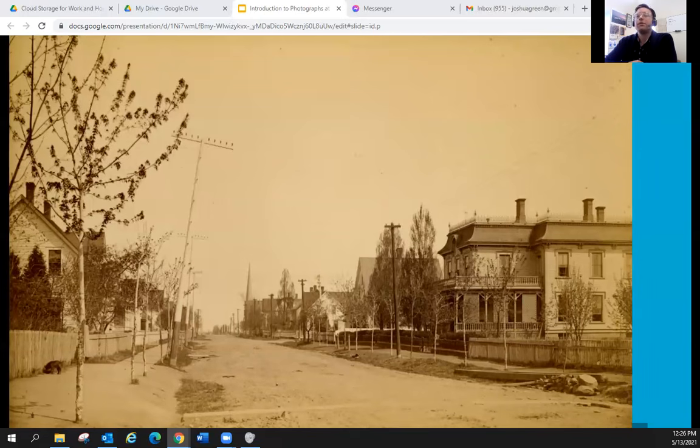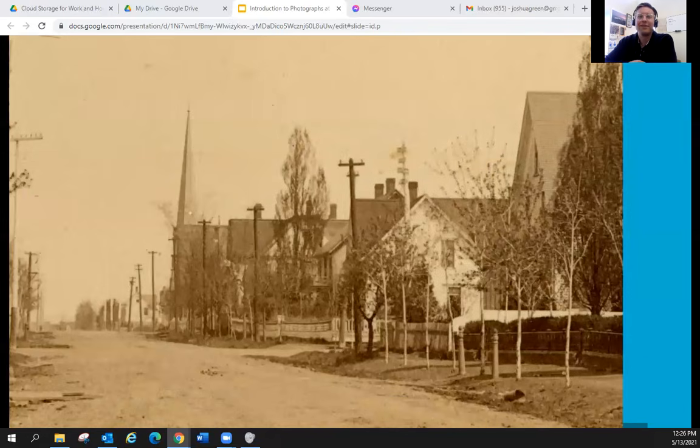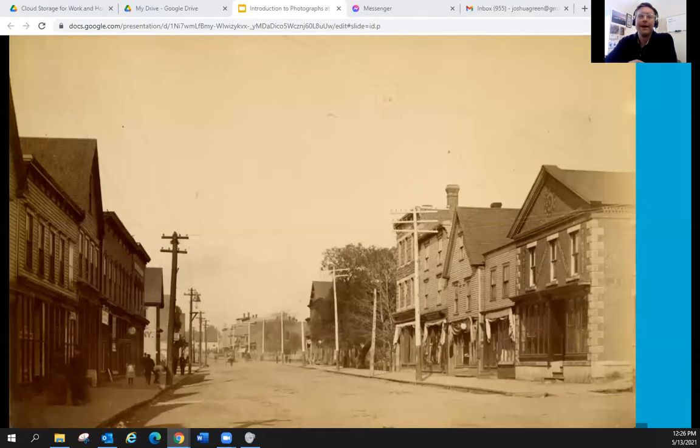This is Highfield Street looking north, showing G.R. Sangster's residence, presumably that big one at the right, the kind of squarish one in the foreground. And there's a dog sniffing at something on the far left, I think. Further down the street, this is a detail from the same shot showing a church further down, maybe on Highfield Street. I'm not sure what church this would be, but I'd like to know.